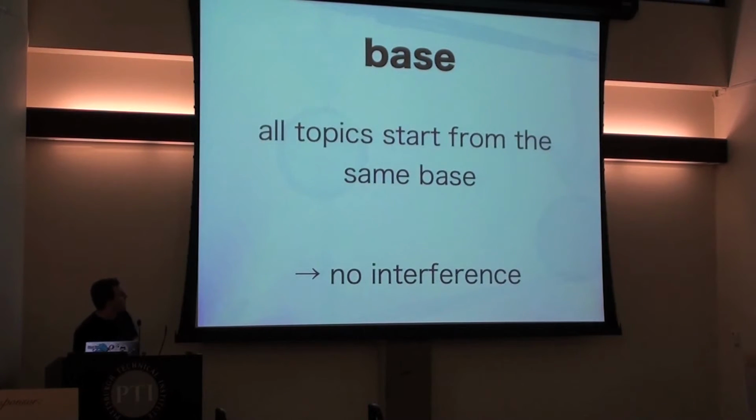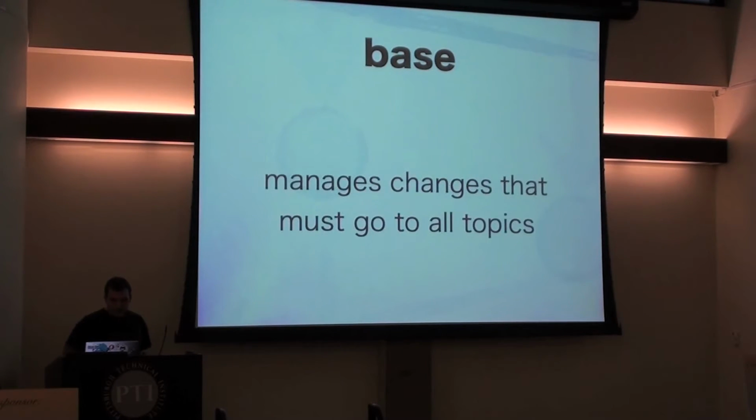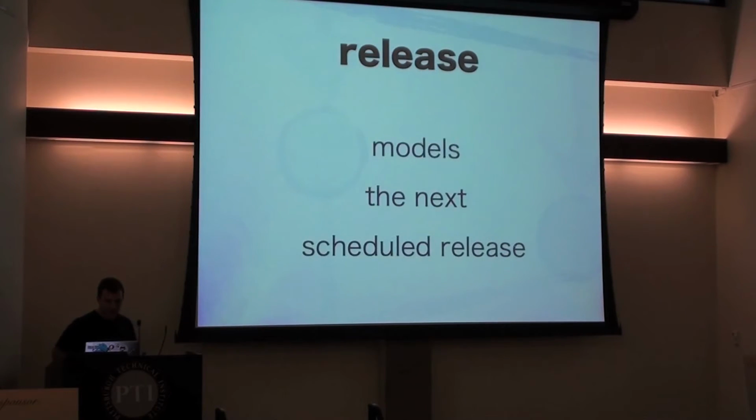So yeah, all of the topic branches start from the same base so that they don't interfere with each other. A lot of other systems, including probably the most popular named Git workflow, Git Flow, when you start a new topic branch, it kind of starts off where everything else was merged into, so you have interference. You can't easily remove a feature if other branches started with that feature. The base branch is responsible for distributing changes from one branch to all the other branches, and I'll talk about what that means in a bit.